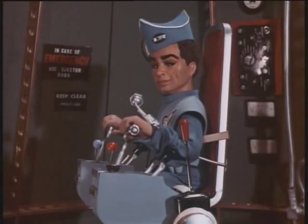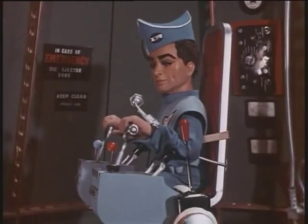International Rescue from Thunderbird 1. Changing to horizontal flight.